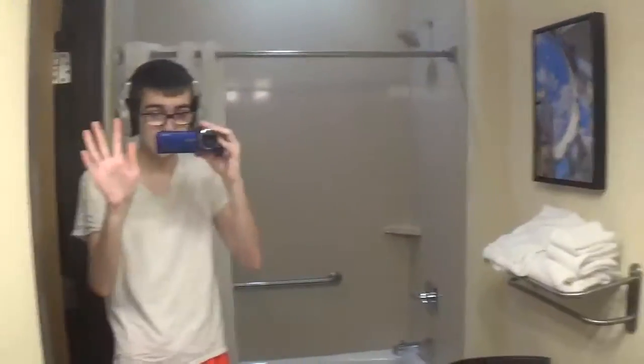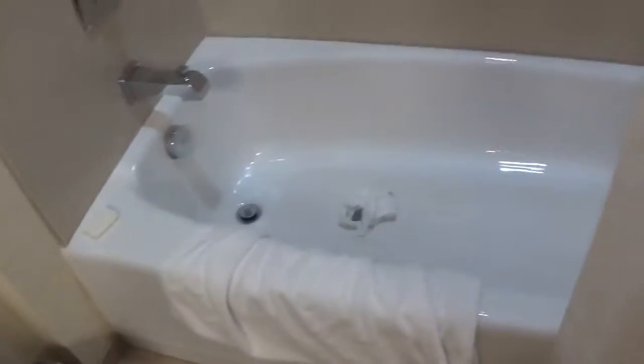Here is the bathroom. Oh, look in the mirror, who do you see? Hey. You got your bathroom. And look in the mirror again, who do you see? Hey. You've got your bathroom. Here's the bathtub, which was very... I didn't have enough leg room.